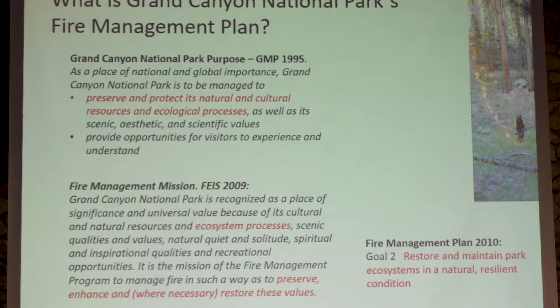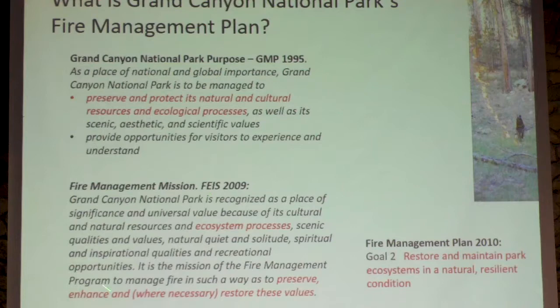So let's turn to Grand Canyon and think about fire in the Grand Canyon context. This slide comes from the fire management program here at Grand Canyon. And what they're doing is tying their plan into the overall mission and overall plan of Grand Canyon National Park. So as an overall purpose, the park is to be managed, in red there, to preserve and protect its natural and cultural resources and ecological processes. Moving to the fire management mission underneath that, again, ecosystem processes, all these different values within the park. So it's the mission of the fire management program to manage fire in such a way as to preserve, enhance, and where necessary, restore these values. And in the fire management plan of 2010, to restore and maintain park ecosystems in a natural, resilient condition.